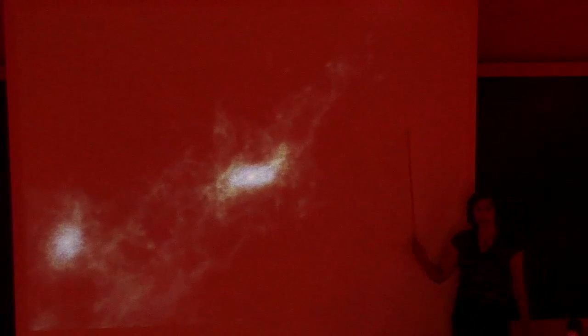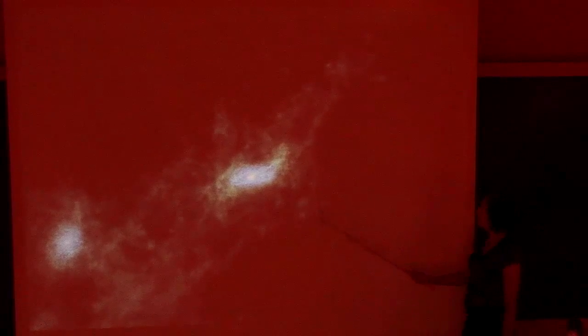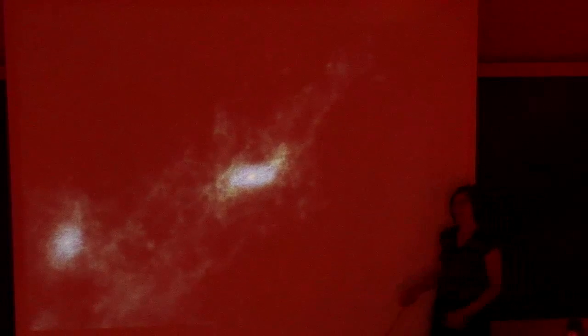So I've run 3 cosmological simulations, which are actually much larger than the screen, but the movie just zooms in on the primary galaxy, which is the only one I'm going to talk about today. So I have 3 simulations of galaxies that are fairly similar to this one that I've run to redshift 4.